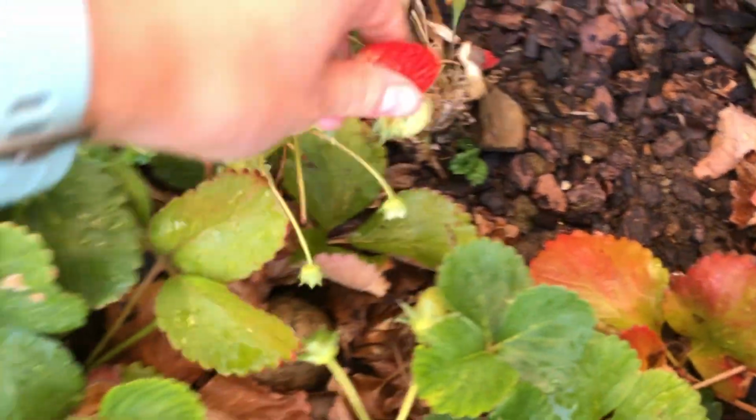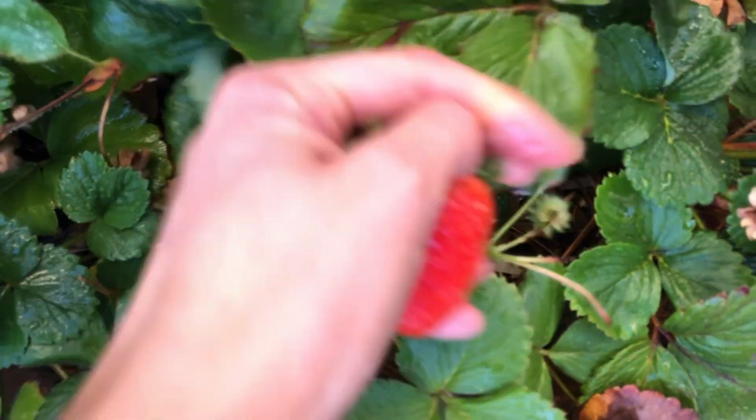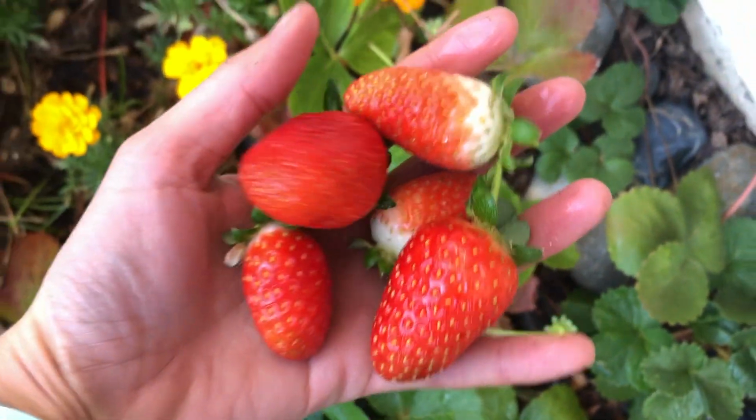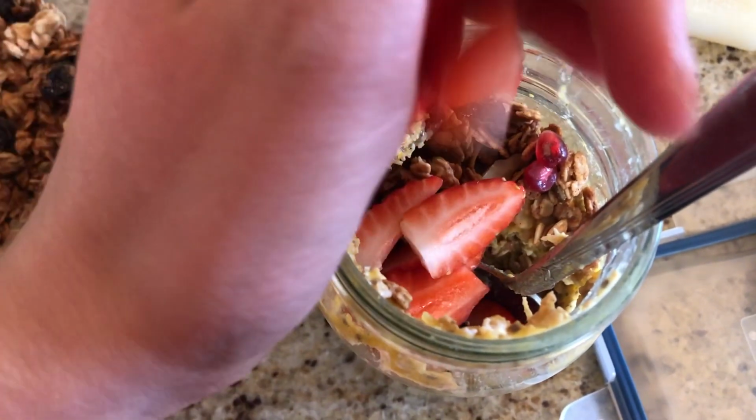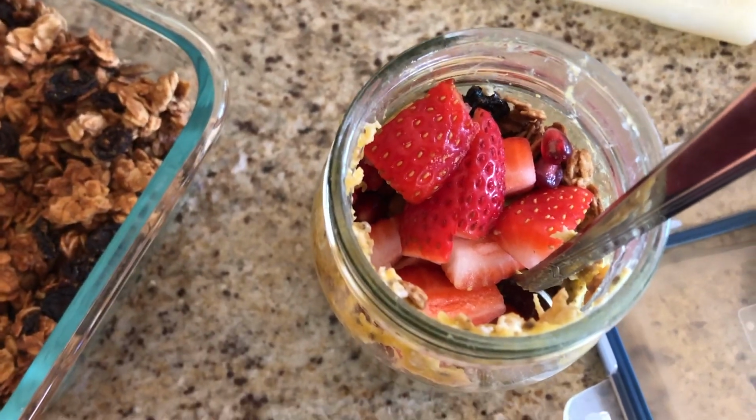And then I'm also gonna pick some strawberries to eat with breakfast. Not all of the toppings fit right away, so I have to eat some and then add more toppings and then keep eating. And then you don't have to throw away the tops of the strawberries. They're actually edible and very nutritious, so I just eat the strawberry tops separately.